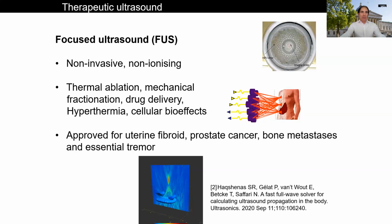Now, despite the fact that many of you may not have heard of this modality, it has actually been approved in the UK to treat uterine fibroids, prostate cancer. It's approved also for the palliative care of bone metastases, and also for essential tremor.